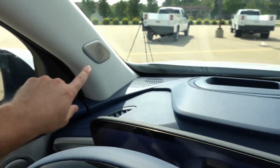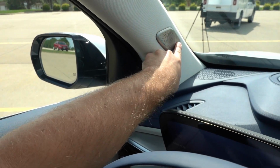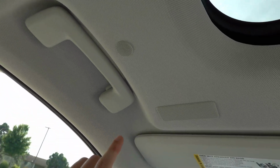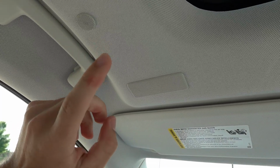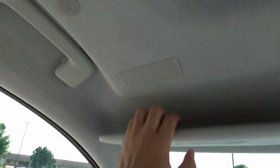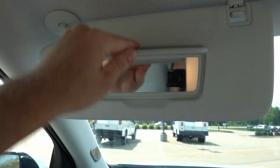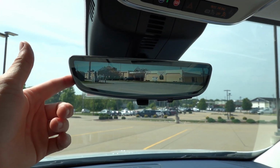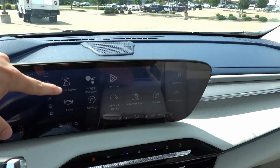Coming up top, you'll find the same tweeter grille as that of the door panel. Nice lighter gray accent headliner and interior. You do have microphones for some of the noise cancellation technologies here on the interior. LED vanity illumination. You do have the digital rear camera mirror. It does not have Garage HomeLink, as that is located in the actual infotainment system itself.